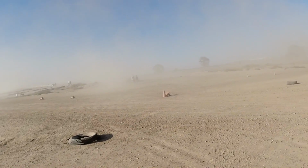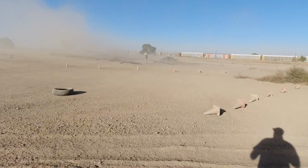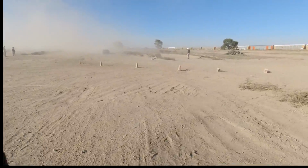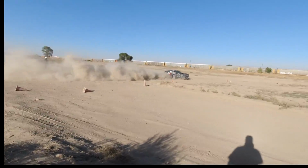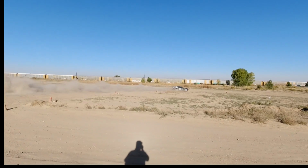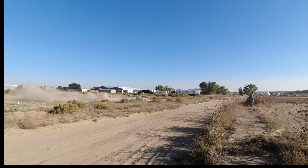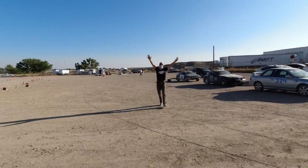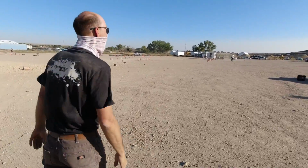Let's see where he's at. Try and catch him on the backside. This is the area he struggled a little bit because of the siltiness of the tires. Open line here. Joe seems happy. 68. That was 68? 68. I made it. Under 70. That's what I wanted.